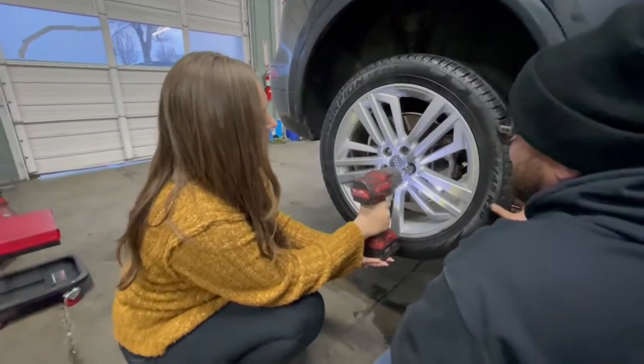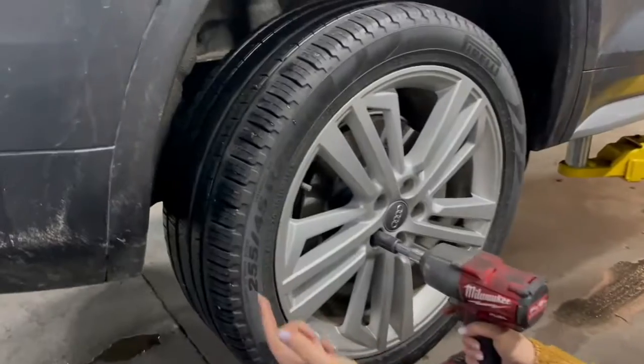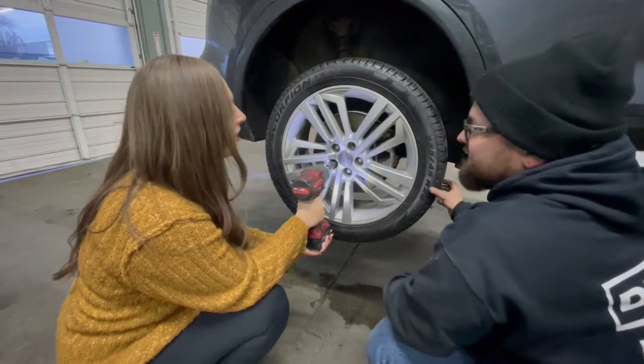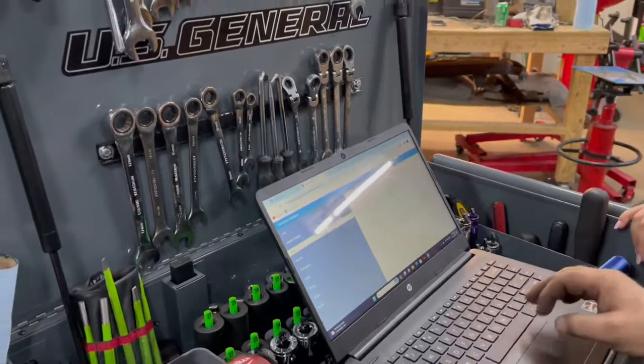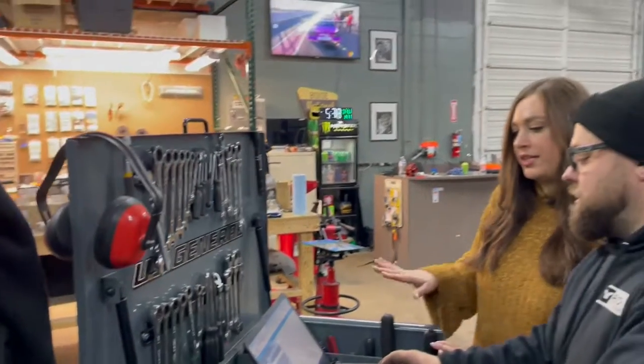Once all the tires had been swapped and the lug nuts were tightened, we had to calculate the torque. You know, it's all part of being a mechanic, right? It is. If I lose a finger, I lose a finger. So what does this do? Like, what is the point? Why do we need to know this?